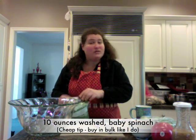All right, what goes in a salad? The green stuff, okay? This is a bag of spinach. So we're going to pop that in. It's all washed. It's beautiful.